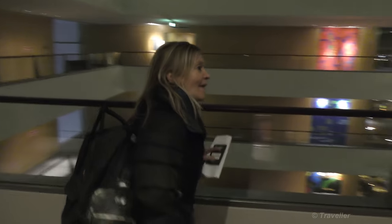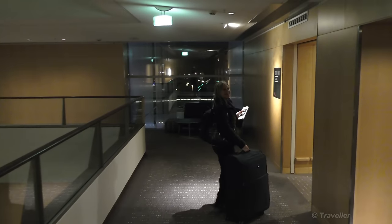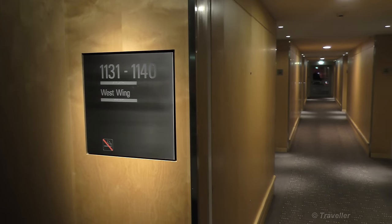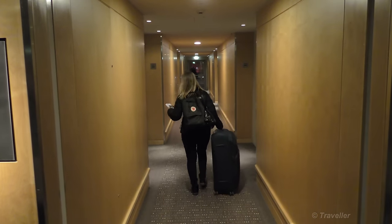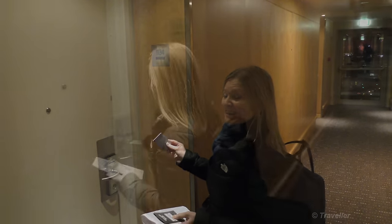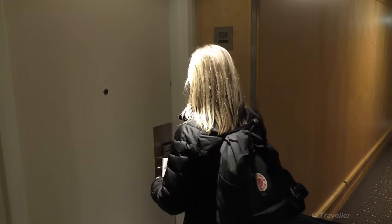Which way is it? Yeah, 1134. Down there in the end, you can see the runway lights. Maro standing here, ready to walk. So for the walking scene to the west wing. Shall we? Indeed, we shall. See if Maro can figure this out.